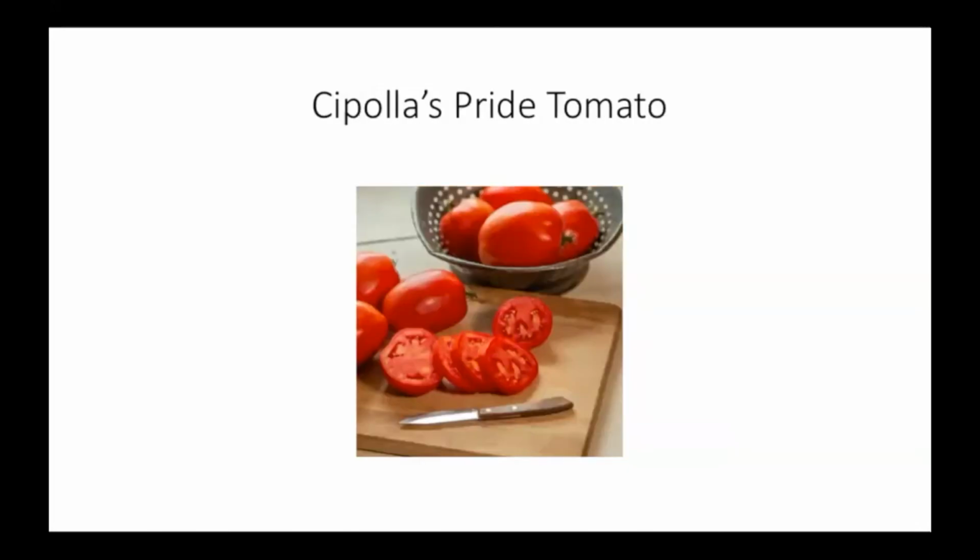Another tomato from Johnny's is called Sopolos Pride. It's a large, refined sauce tomato, 82 days. That's getting pretty long for Bozeman. 10 to 16 ounce fruits. Dry texture ensures the fruits boil down quickly. Came to the United States from Sicily in 1906. So it's not new, but it is new to Johnny's.